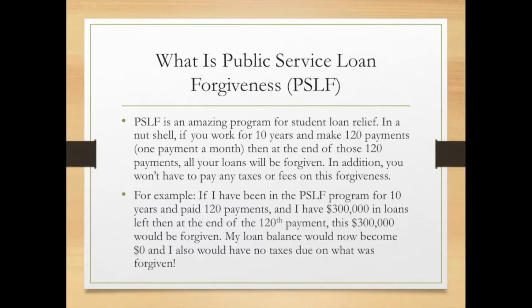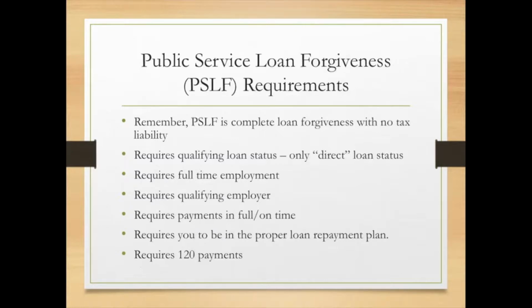So here is an overview of the exact requirements necessary to qualify and get public service loan forgiveness. Remember, public service loan forgiveness is complete loan forgiveness with no tax liability. It requires that you have a qualifying loan status, such as direct loans. It requires that you have full-time employment, that you have a qualifying employer, that you are making your payments in full and on time, that you have the proper loan repayment plan, and that you make 120 payments.